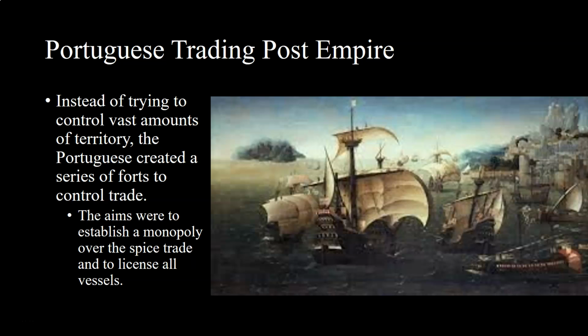So instead of trying to control vast amounts of territory, they decided, all right, we're going to use our abilities on the ocean plus our technology with cannon and are building technology in terms of forts to control the trade, because they realized if they control the trading areas, they, for all intents and purposes, also control the land areas, at least in some form. If they can control the money, then they're going to be able to tax all the other vessels.